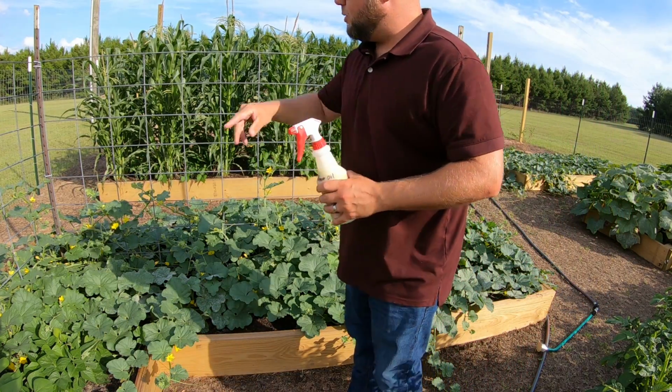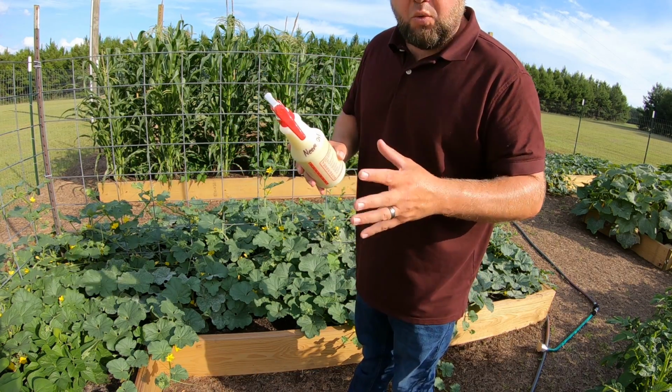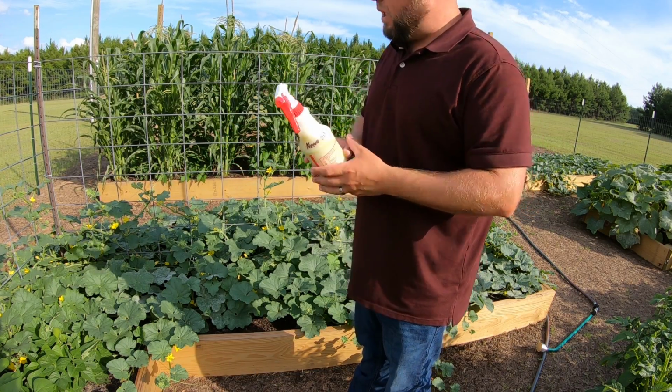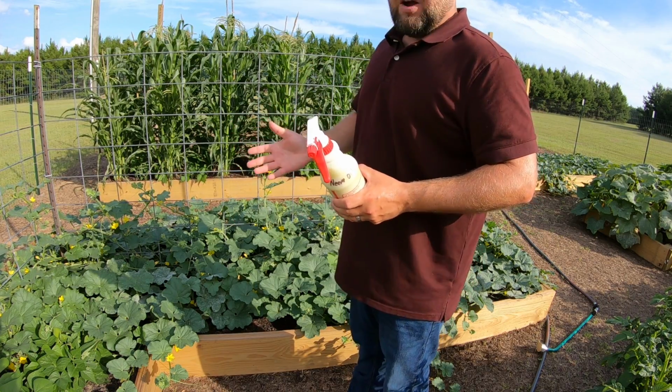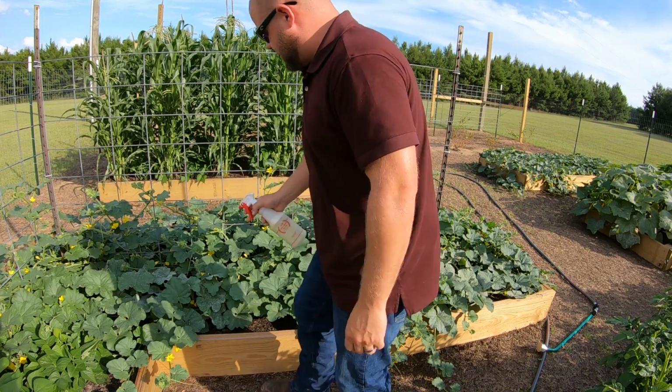Now, I know a lot of people worry about bees. I'm looking at bees and flowers right now. From what I've read, if you spray this on a bee wet, it can cause a problem. However, once it's dry, from what I've read, it's perfectly safe for bees, so you don't even have to worry about that with pollination in your garden.